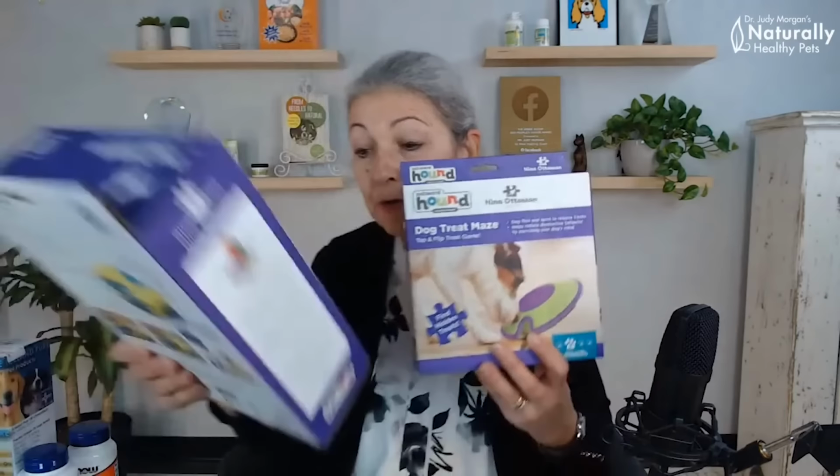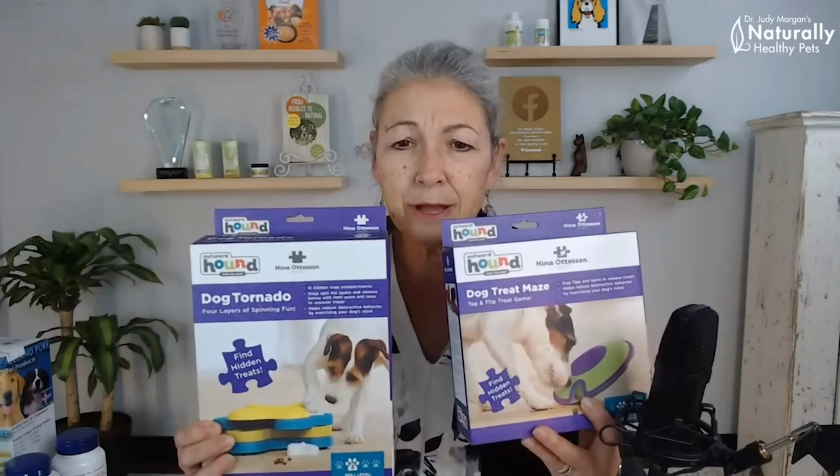So interactive games. These are just a couple of them. And you can use these for kitty cats as well. I know it says dog tornado and I know it says dog treat maze, but you can use these for either. We also have a little kitty cat, like a Weeble that wobbles and doesn't fall down, that dispenses treats they can bat around as well. But those are the kind of things that we want to keep the mental stimulation, mental engagement, get them outside, whether that's in a stroller, a backpack, walking, however you can, you know, let them take their little sniffari and have a good time.